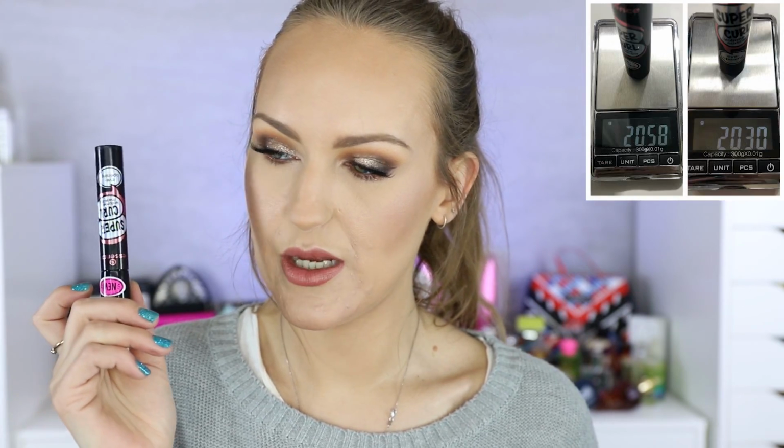Essence Super Curl Volume Mascara. So this came in at 20.58 grams last month, and it is 20.30 grams now. I am going to swap this out because it's actually been open for quite a while. But I've noticed when I wear this that it flakes off and leaves little black bits under my eyes, like on my cheekbones. And for me, that's just one of the many signs that a mascara is on its way out, because it never used to do that. So I'm giving it to the gods, the mascara gods. You can take it back.